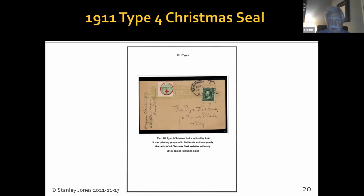I saw this once. This one is not tied. I saw this once for sale at an auction, and I probably was out of the bidding in 5 minutes. I think it brought about $1,000, and I was just not willing to spend that kind of money to get it. But I did once see one of those. They're very rare.